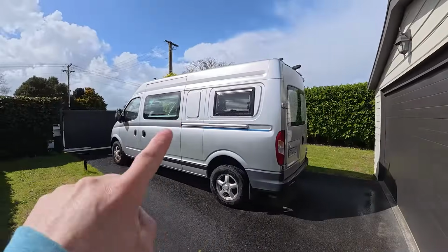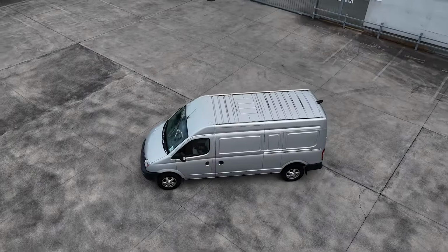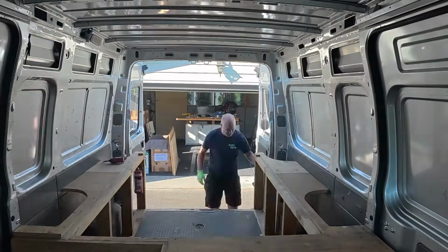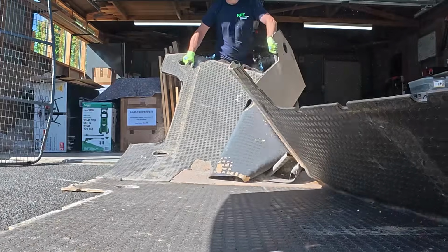Today is a really important day, and that is because we are taking Sharky, aka the van, to have its self-contained assessment. For those of you who have followed our journey, you will know that I've worked tirelessly over the last 9 months to transform this old builder's van into our dream off-grid camper.